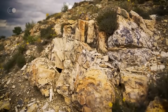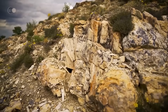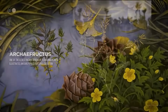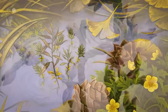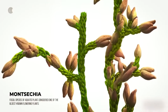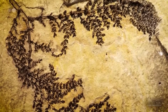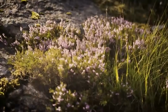Exceptional paleontological deposits have led to the discovery of two extremely well-preserved flowers. The first, Archifructus, resembles today's water lilies, but its anatomical organization remains unclear. The second, Montsechia, has long, narrow stems. Numerous fruits are found throughout the plant. These primitive flowering plants have little in common with the more classic flowers we know today.